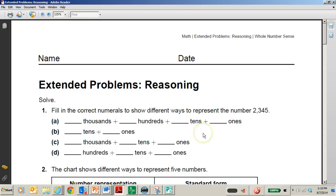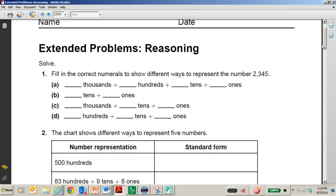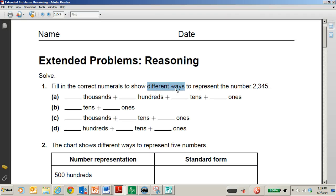And here you can see that it's taken all of the things in the unit and transferred it into a check for understanding. So one thing that I think is really difficult for students to understand is that the same number can often be represented in different ways.